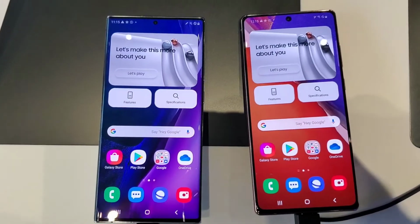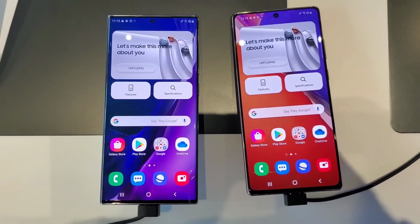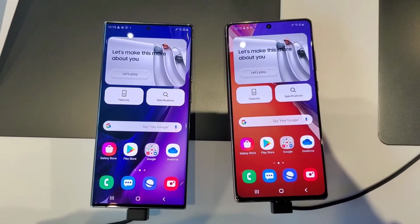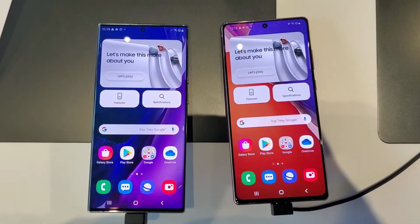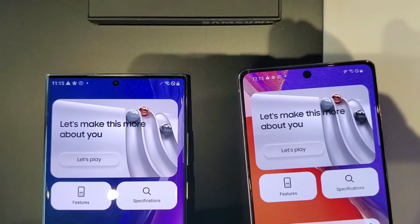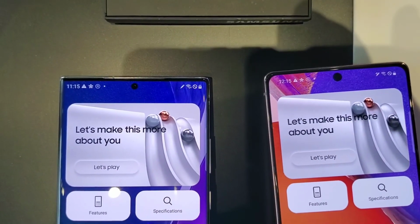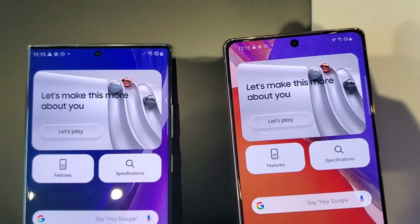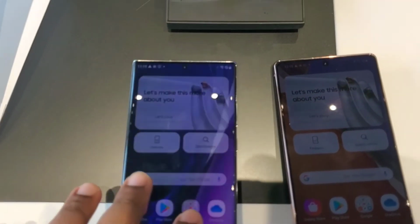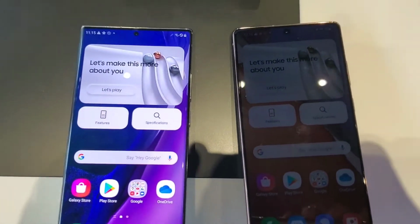Here are the Note 20 phones, the Ultra on the left, the regular on the right. You can see just from looking at them, the Ultra has a more square design while the regular is more rounded. Wait, what was that? Oh, you're on camera.